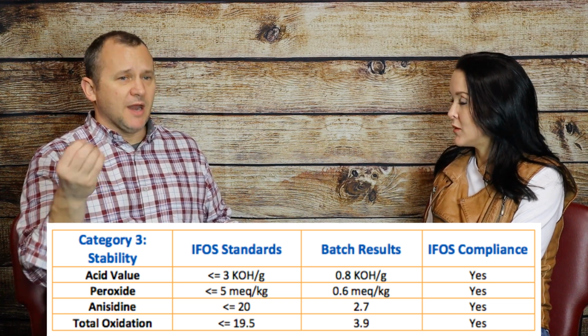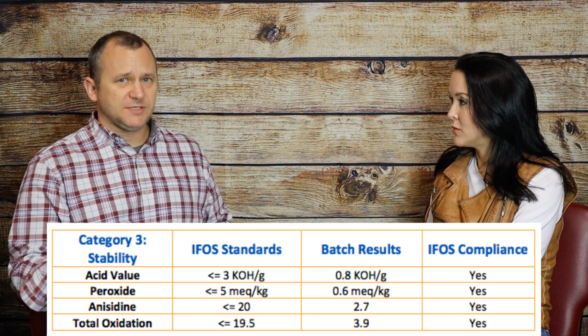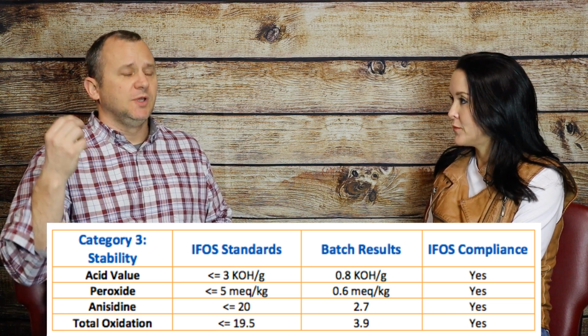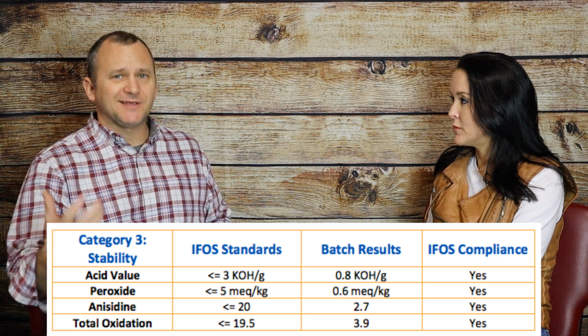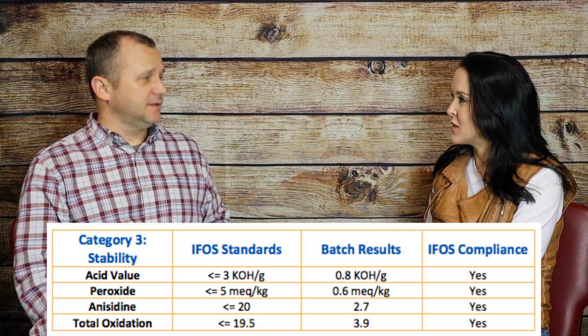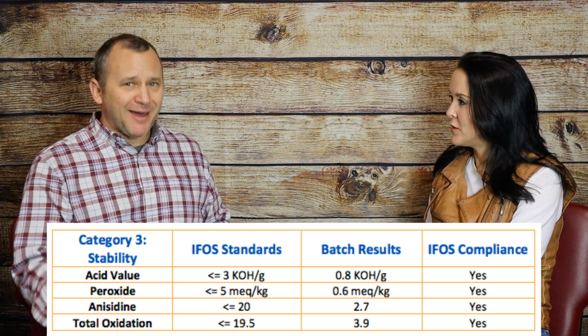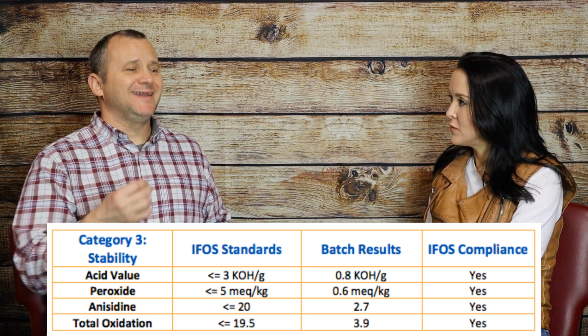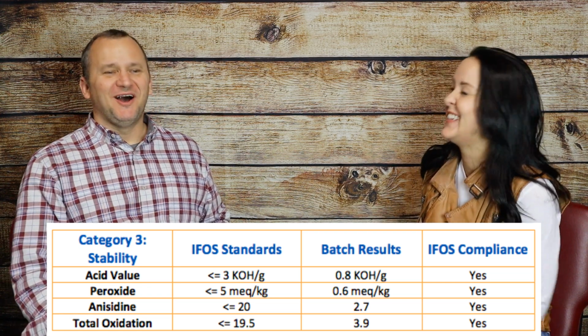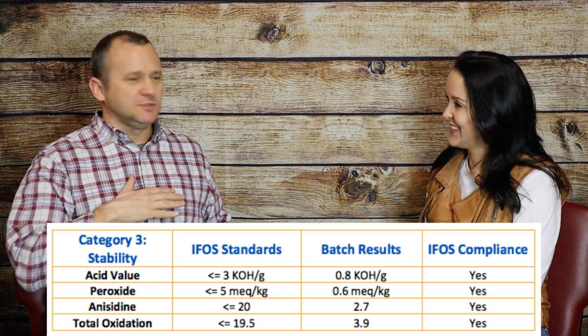When you take an oxidized fish oil, you are consuming something that has the potential to cause oxidative stress in your body. You don't want that. No, inflammation and all the other bad guys come along. Exactly. So it is better to not take a fish oil than it is to take a fish oil that smells like fish, and that's rancid. So don't take one of those.